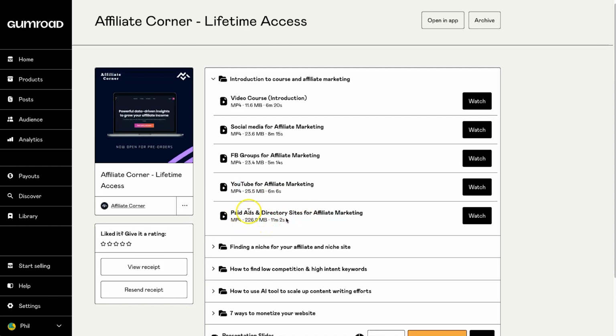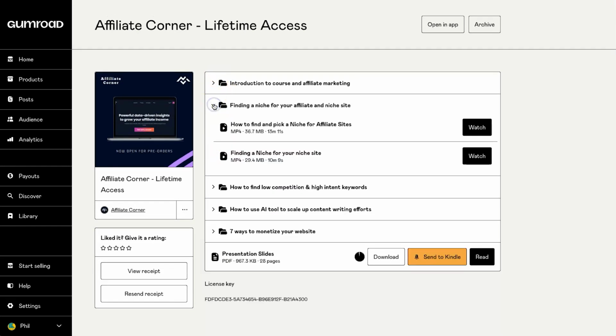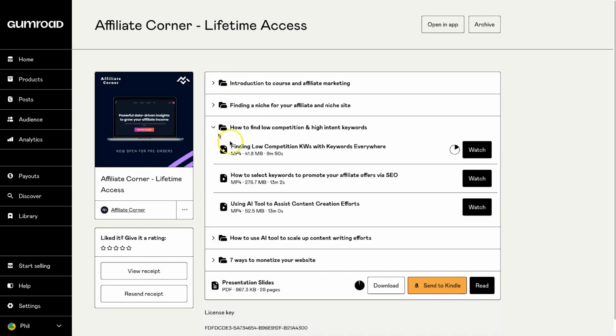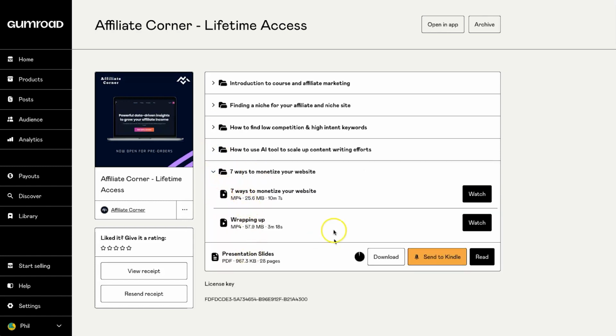So I didn't even know anything about this. I'm going to go through that in just a moment. We also have different types of niches. We've also got different types of low competition keywords with keywords everywhere. So that's one of the keyword research tools. There's also different ways to promote affiliate offers via SEO and using AI tools. This is really cool. It dives deep into AI copywriting tools, which is really cool. We also, once again, go into AI copywriting tools, and then 7 ways to monetize your website.